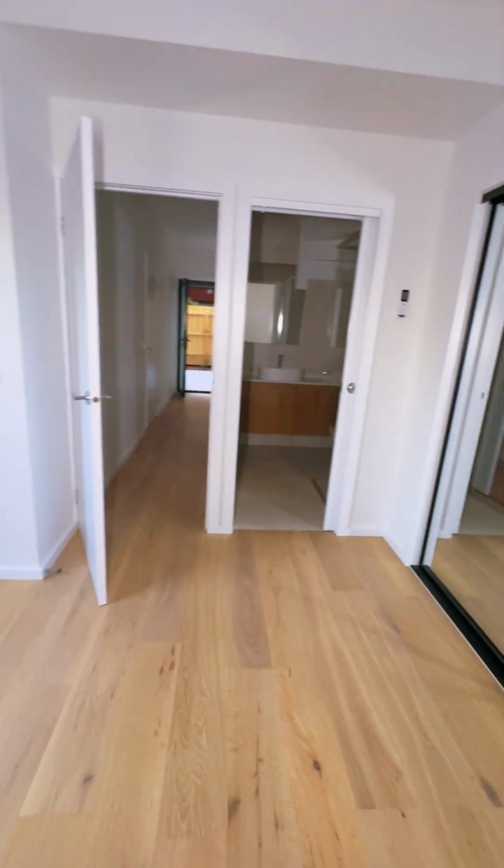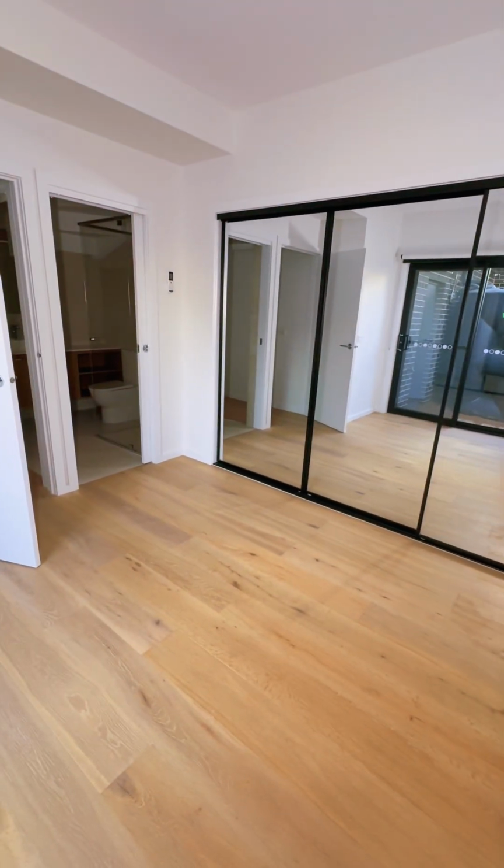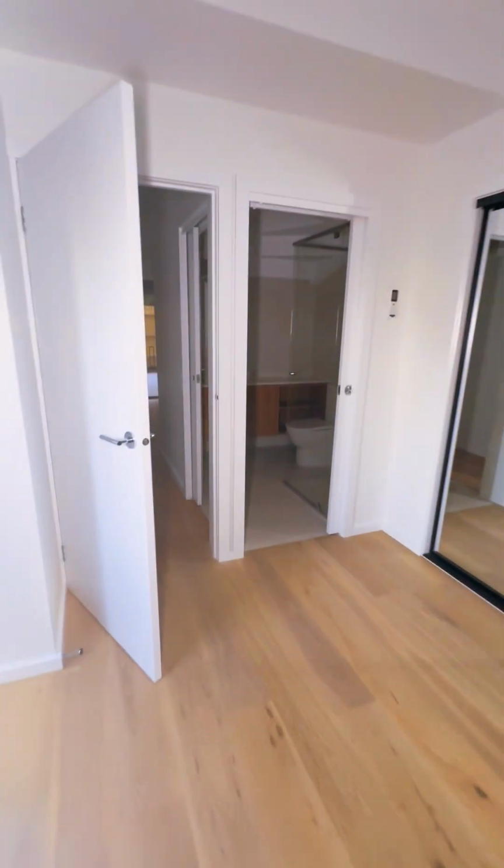So one of the little tricks that developers use to sell these small kinds of properties is fitting them out with really high quality fixtures and fittings. Stone bench tops, beautiful timber floors, higher ceilings. These are all great features that will make life a little bit more comfortable in a small property. But you have to remember these kinds of features depreciate to zero.